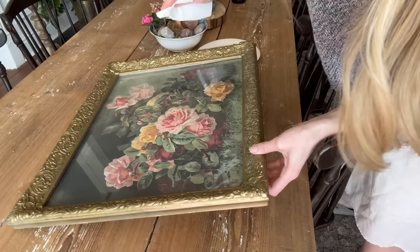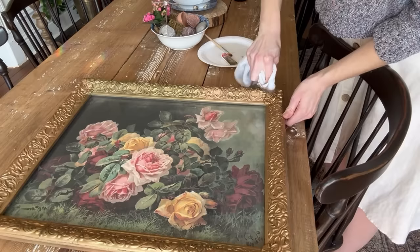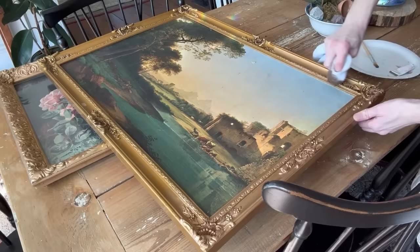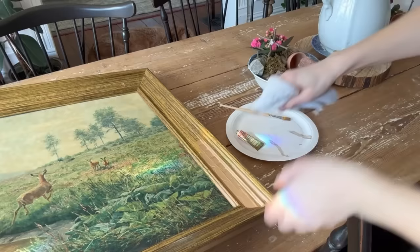You guys see that difference? This is so much prettier. Oh my goodness, I am not even done and I already love the color of this so much better. This Rub and Buff gold is so much better than the yellow, orangish old gold that it used to be. These are turning out so nice.